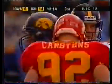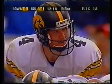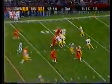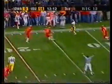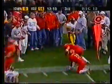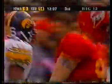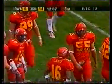First and 10, Iowa has it on their own 14-yard line. McCann will put it up into the flat. The red jerseys converge on Liddell Betts. Betts with only his 12th reception of the year. Bo Coleman coming up from that right defensive end, who's the motor guy on this defense. Big 55, the junior out of San Diego, California. A good coverage that time by the Cyclones downfield.